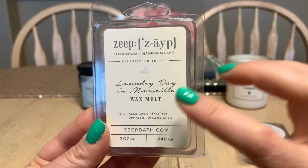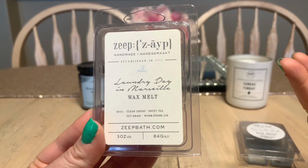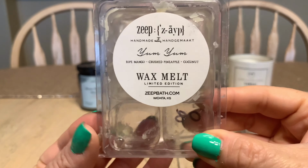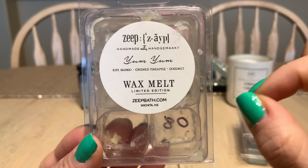I really enjoyed this one. It was like a luxe bathroom towel scent, I guess. It just smelled super nice. This one is in Yum Yum. This is ripe mango, crushed pineapple, and coconut. I really love this one.